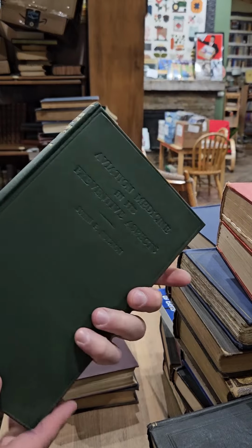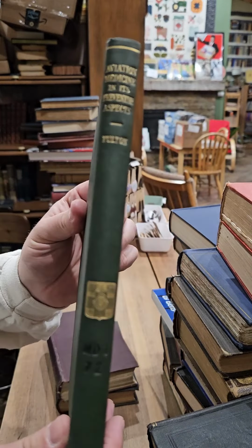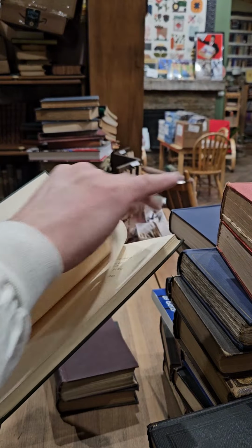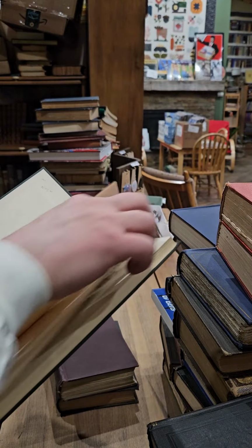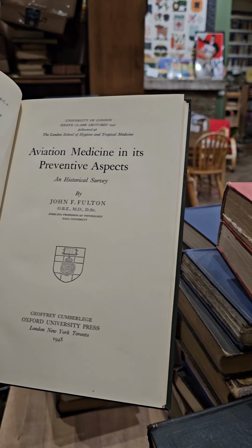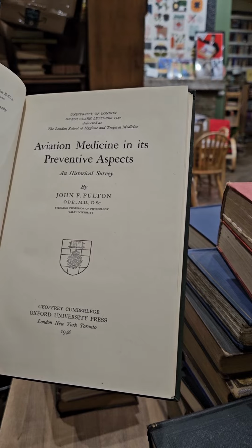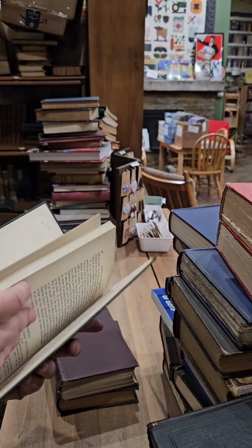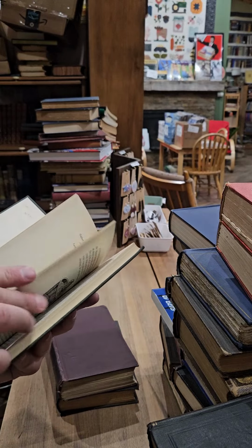Next one, Aviation Medicine in its Preventive Aspects. Cool book, I assume World War II. Aviation Medicine in its Preventive Aspects, an historical survey by John F. Fulton, 1948. Yep, right after World War II.